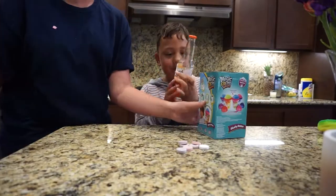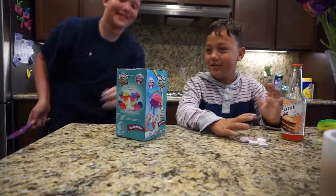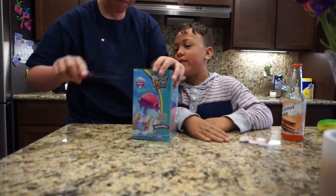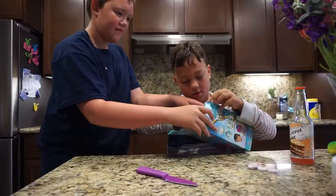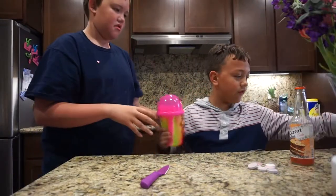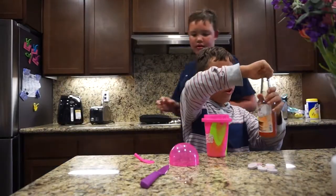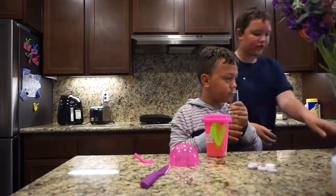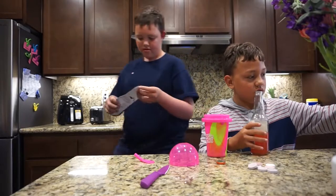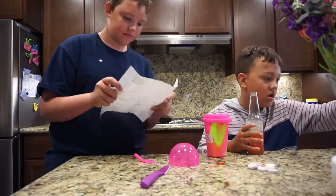Pumpkin thing, so I almost drank it up. Alright, what's up with this? Be careful of my kids. Okay, we got a. Ooh, I'm gonna squish it. It kind of feels like the unicorn poop. Awesome. Should I pour it in? Yeah, here. Let me see how you use this first, just to make sure. It has a suction.